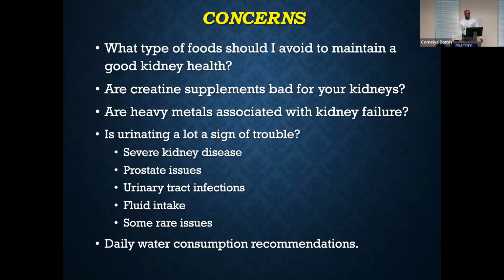Another question, are creatine supplements bad for your kidneys? If you do not have chronic kidney disease and you're trying to build some muscle mass and use it before you go into the gym, probably doing a low dose of creatine is not going to do anything bad when it comes to your kidneys. If you read the label, they want you to take it before the workout, after the workout, when you first wake up in the morning, before you go to bed. That could be a high amount of creatine. But if you're taking a supplement before the workout or right after the workout, that's probably not a severe amount of creatine that you're taking.